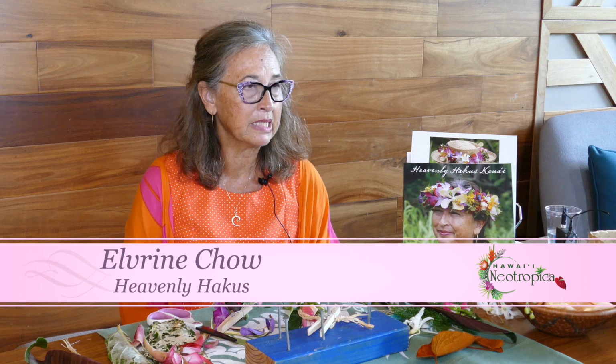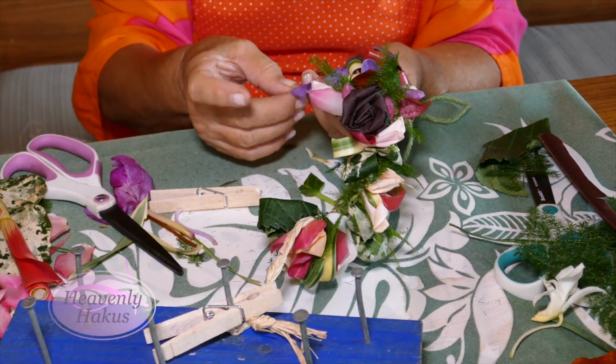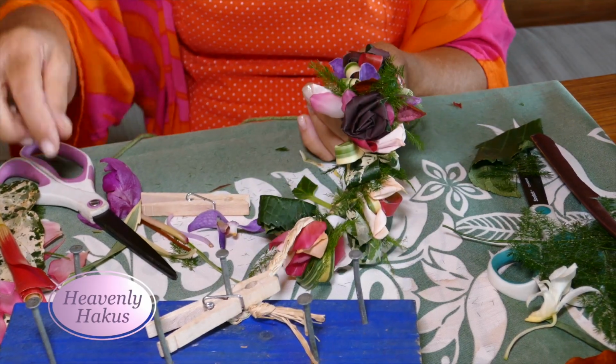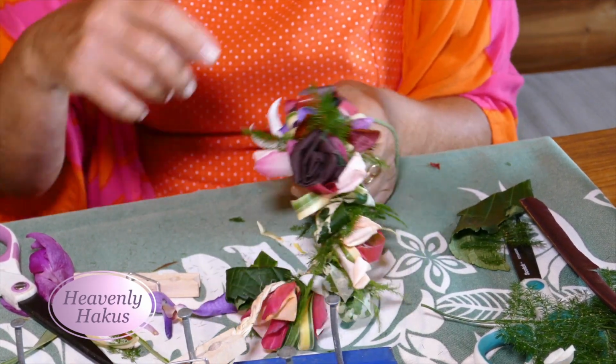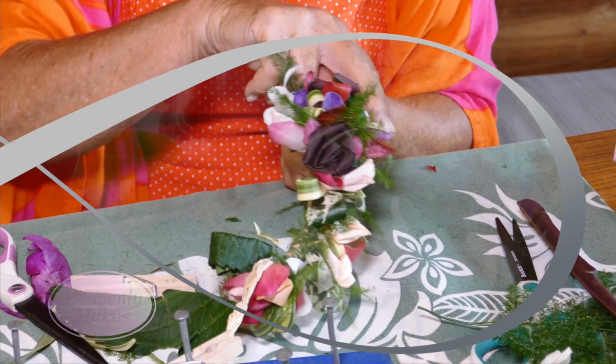I'm a lei maker, and I've been in business since 1996, making haku lei. That's my niche. When I became a member of Kauai Made and Kauai Grown and HEFNA and the Hawaii Tropical Flower and Foliage Association here on Kauai, my business expanded because I mostly use items that are grown on Kauai.